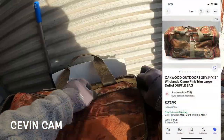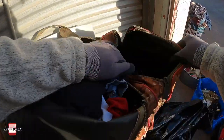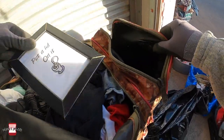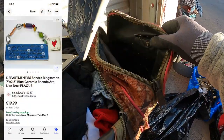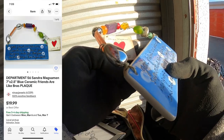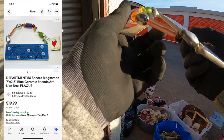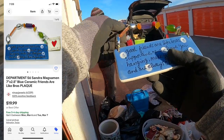Inside this bag. Department 56 with tags.